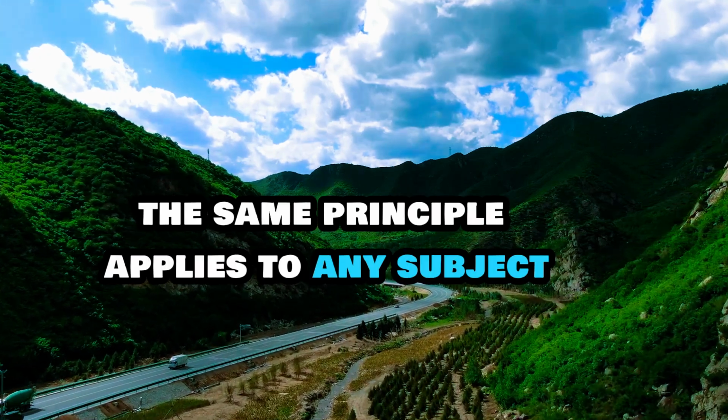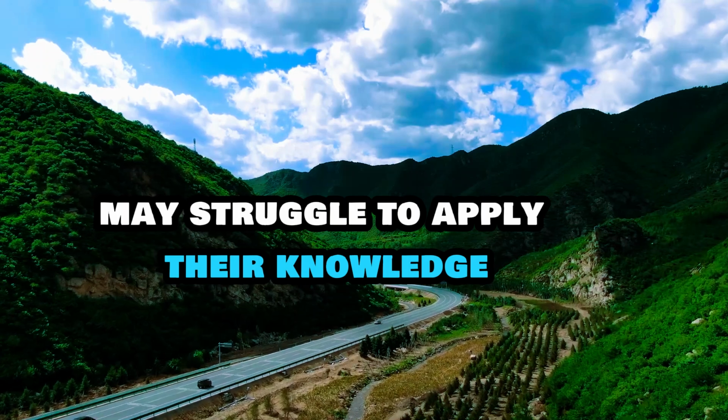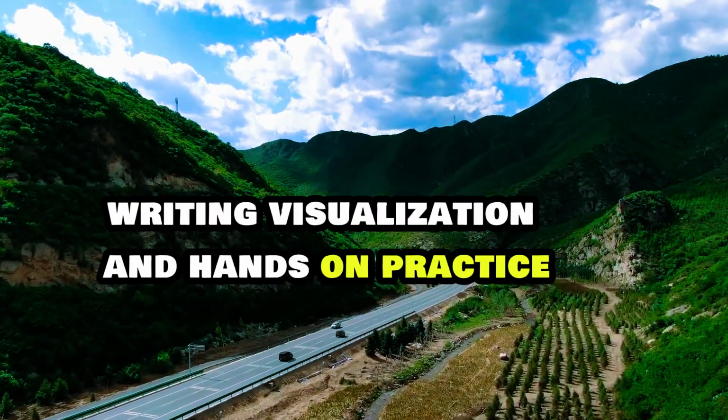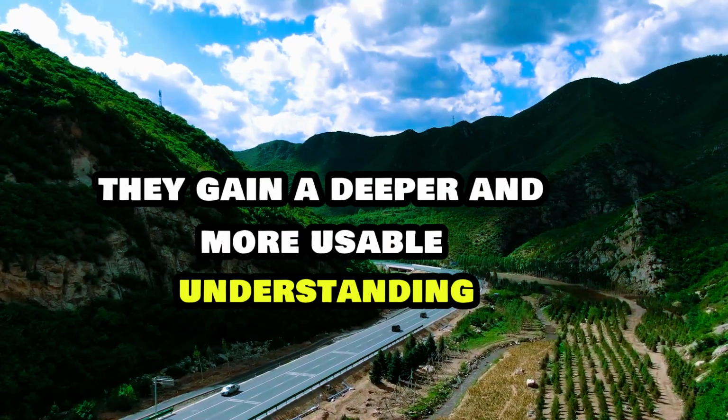The same principle applies to any subject. Those who learn by reading alone may struggle to apply their knowledge, but when they incorporate speaking, writing, visualization, and hands-on practice, they gain a deeper and more usable understanding.